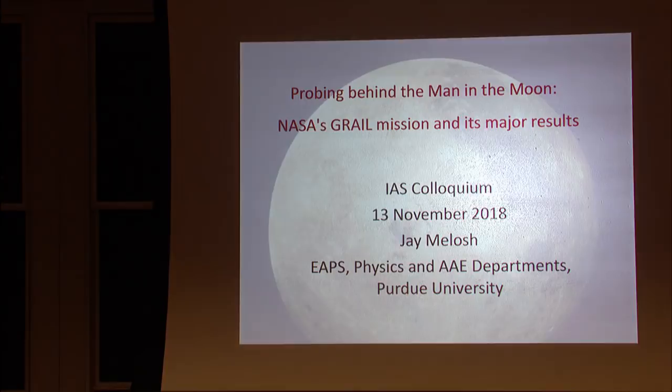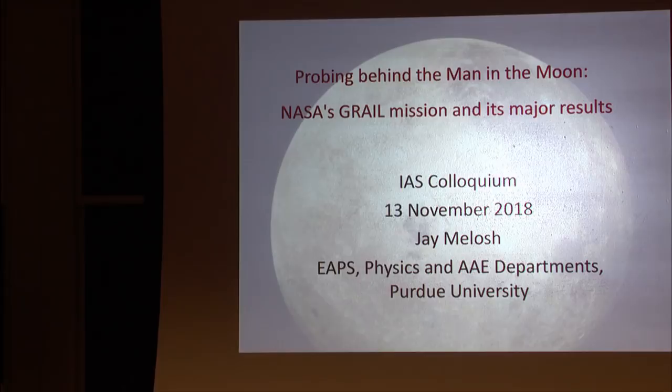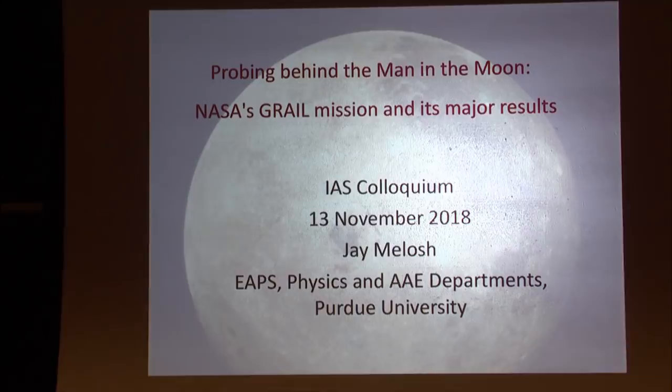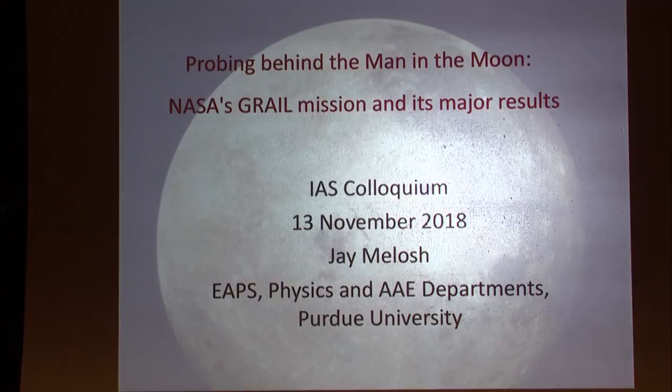So anyway, I'm going to start the regular colloquium. As a result of interest in the gravity of the moon that's accumulated over time, we did a NASA mission to measure the moon's gravitational field with a higher precision than has ever been done before. I'm going to talk today about the mission itself, about what we found, and the implications of what we found. I have to say that the story isn't over. As a result of the data set that we collected, there are papers coming out. In fact, this year probably more papers are coming out than have been published in any previous year using this wonderful data set.